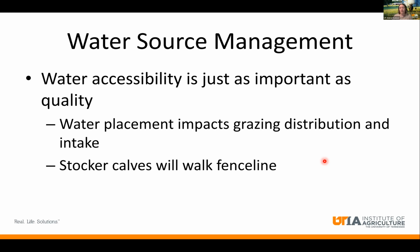And so if we place water on the fence line for stocker calves, they're more likely to come across it as they walk that fence line than they would be to seek it out if it were, say, in the middle of the pen. And so, just another way that we make sure that water is accessible and it's where cattle are going to go while they're just doing their general looking for feed or looking for other areas to graze.